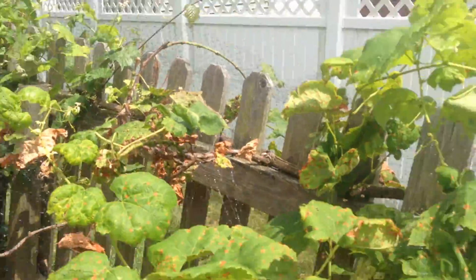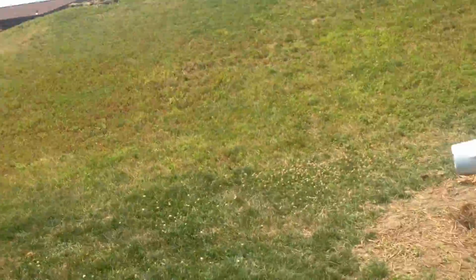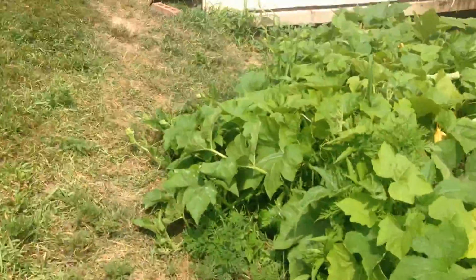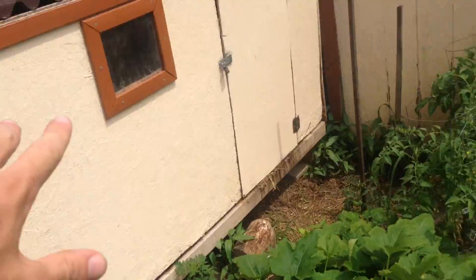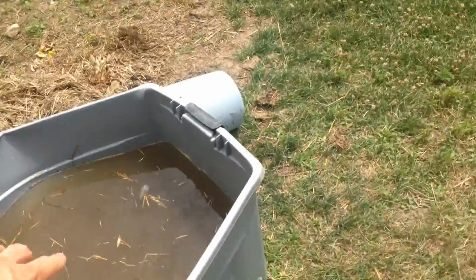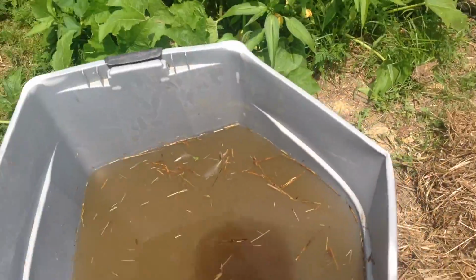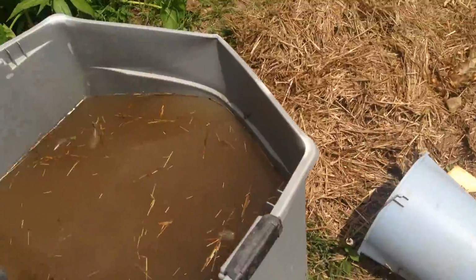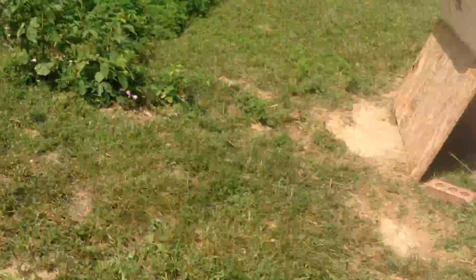The grapes are not looking too good. And it was Growing Your Greens, if you ever watch that YouTube channel, that's what gave me the idea. It was compost tea. So I put all the hay from the chicken coop in there and let it soak for a day. Of course, the ducks weren't allowed in here because they'd get sick. Take all the hay out and just water everything, and everything just takes off like crazy.